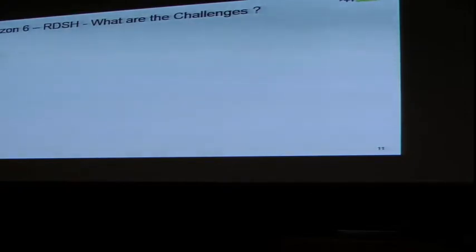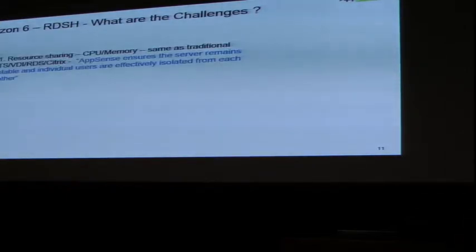So what are the challenges going to be? They're going to be the same sort of challenges that we typically get with RDSH, because you're going to be tied to some of the challenges in the underlying platform. This is not something that Horizon has added as a challenge. This is the challenge of the underlying platform.